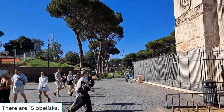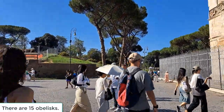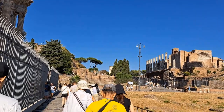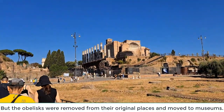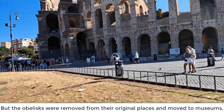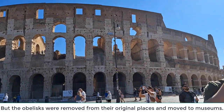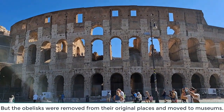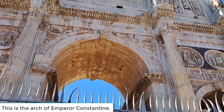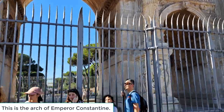There are 15 obelisks. The Romans brought them from Egypt, like the one in the square of the famous Basilica of St. Peter. But the obelisks were removed from their original place and placed in museums and basilicas. This is the arch of Emperor Constantine.